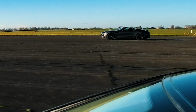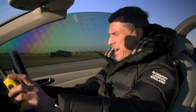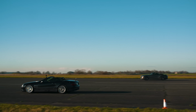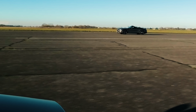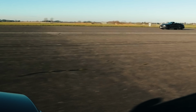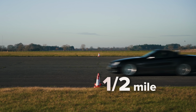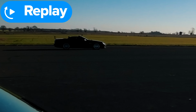It's better. Oh, this is flying. Darn it. And gapping him. Woo, this is quick. Wow, that made a big difference. Jesus. This thing pulls hard. I mean, it really does pull hard.